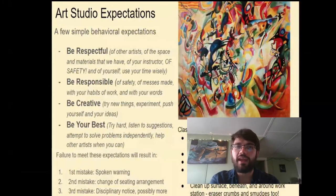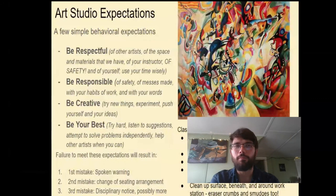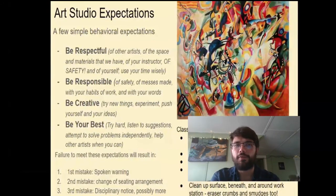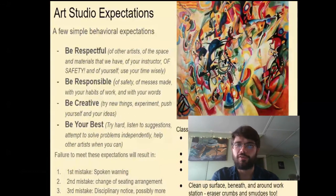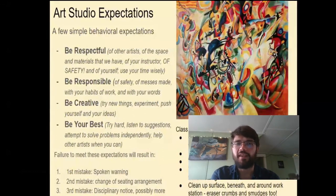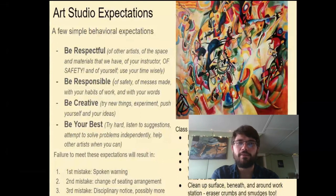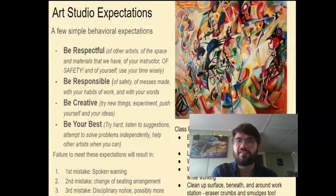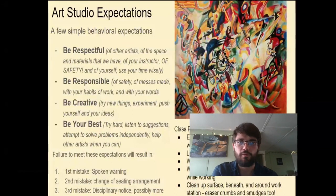I expect that you'll be creative. That is super important for the artistic thinking skills that we already talked about, but it involves trying new things, experimenting, and pushing yourself beyond your basic ideas. And finally, to be your best. So try hard, listen to suggestions, attempt to solve problems independently, and so forth.